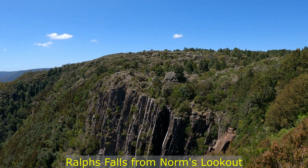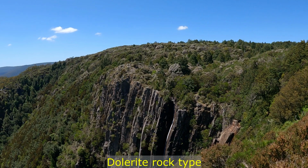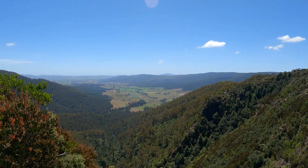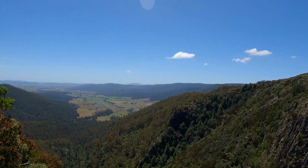Here's Ralph Falls. There's a little bit of water coming down. It's all these dolerite or basalt columns. It's pretty cool. And there's the valley way off in the distance. Nice up here.